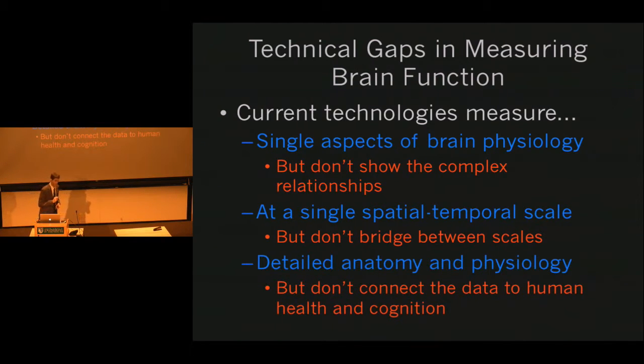In addition, these techniques will measure fine details of the anatomy and the physiology, but relating those measurements to human experience, to human disease, requires the insights of the experimenter and the methods that you're going to use to interpret those signals. And we're actually sitting already in a position of having a major gap, a gulf between what we can measure and what we can interpret and understand. So this is another one of the gaps.